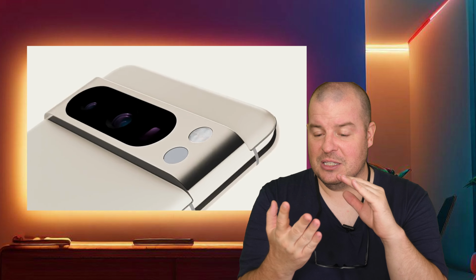Some supposed rumors about the Pixel 8 and 8 Pro are that it's going to be more expensive all the way around, from the Pixel 8 to the 8 Pro. It should have that Tensor G3 processor, which should have better performance, some updated cameras, probably better displays. I think it has the same amount of RAM and stuff like that. It's not anything too crazy, but yeah, we'll see how this one does.